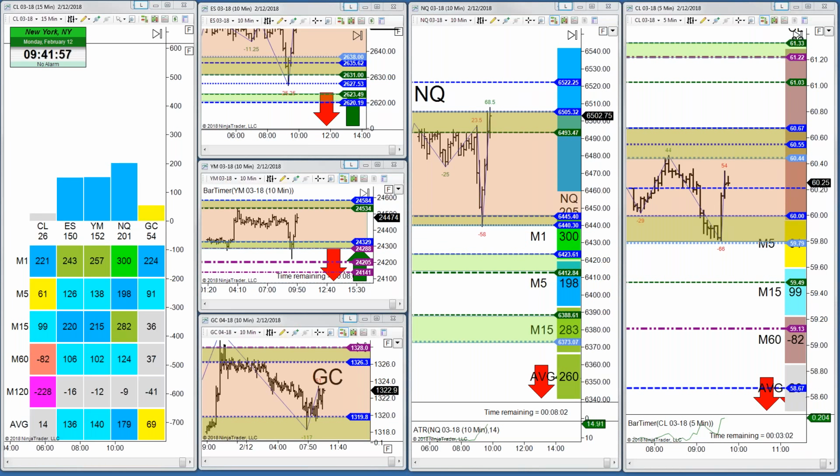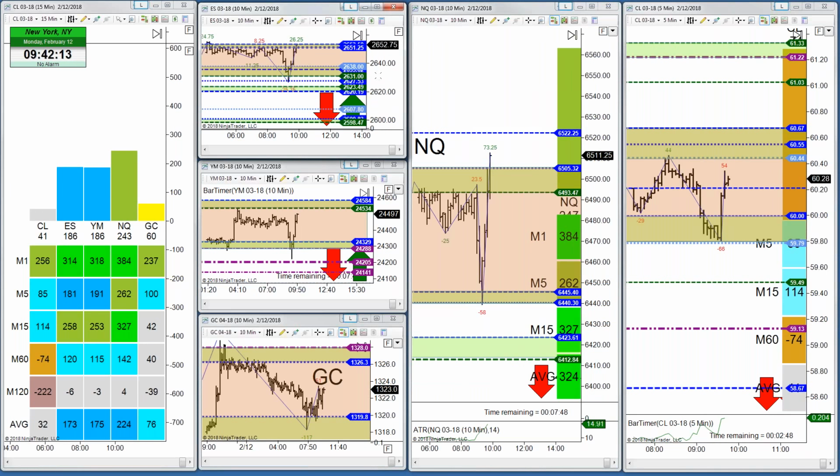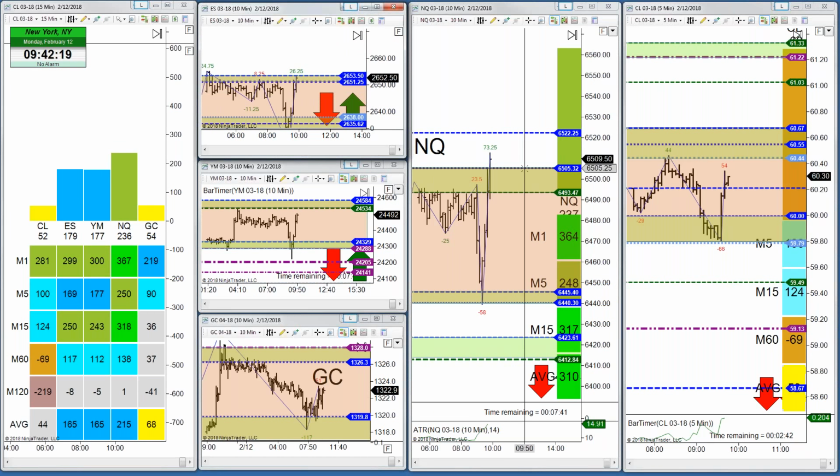Guys, on the NQ, I got a buy setup. As you can see, everything is backed up by the momentum tool. So this is the entry of 505.50. Next target, 22.25. Sorry, guys.